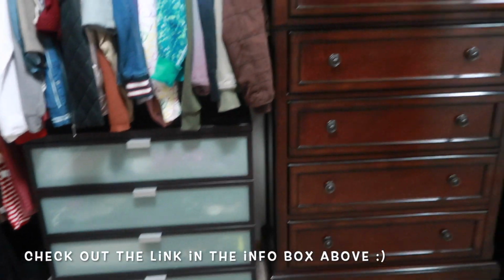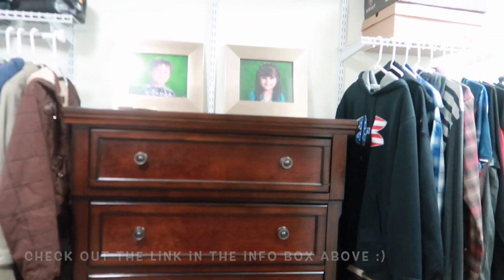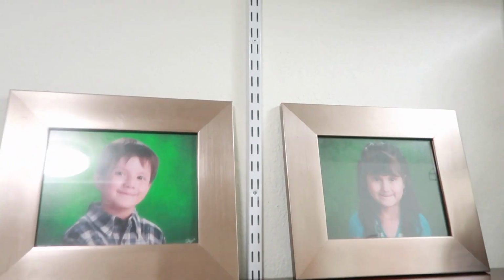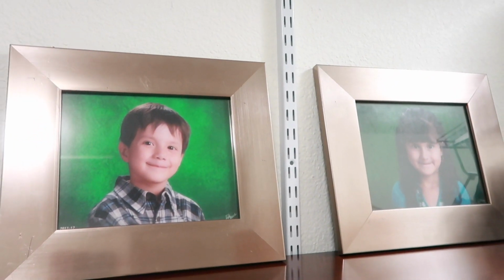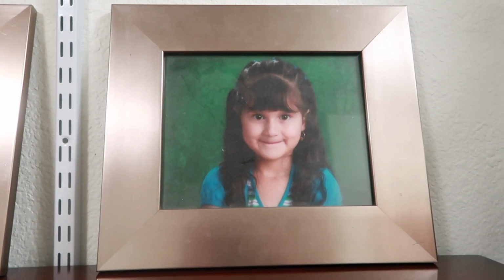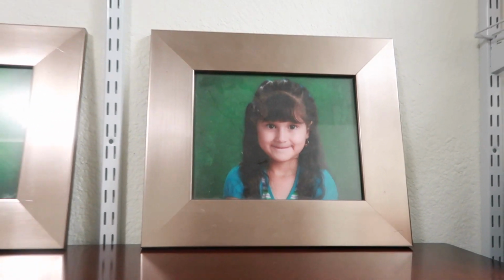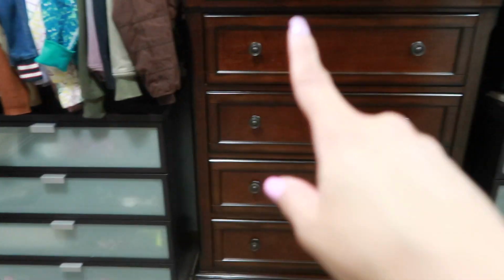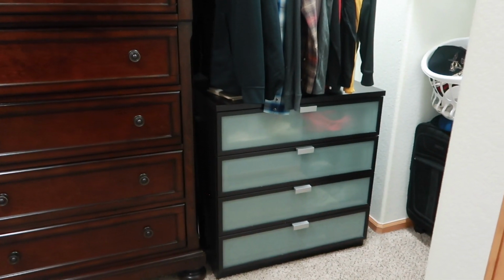And then I have this chest of drawers right here, and I just have a portrait of my kids, my son right there when he was like 5 years old, and my daughter when she was 5. So I have this chest right here, and these two are mine, and these two are mine, that one and that one. The whole thing is mine, and this one is my husband's. Why is this not focusing?